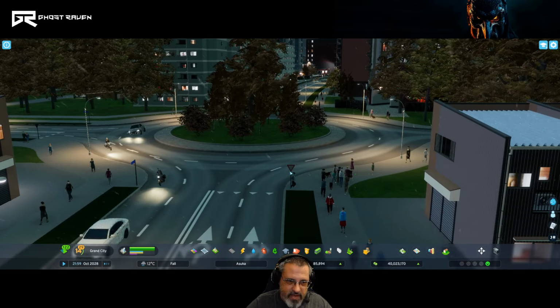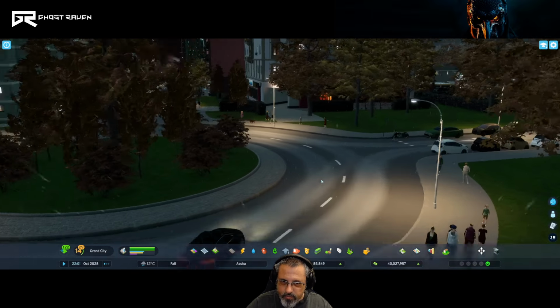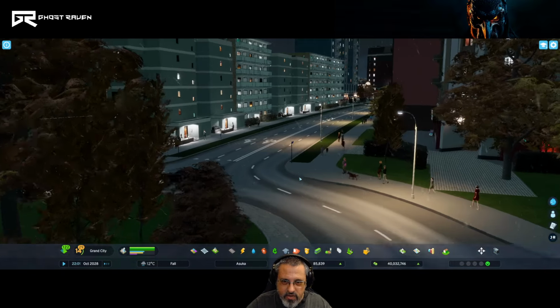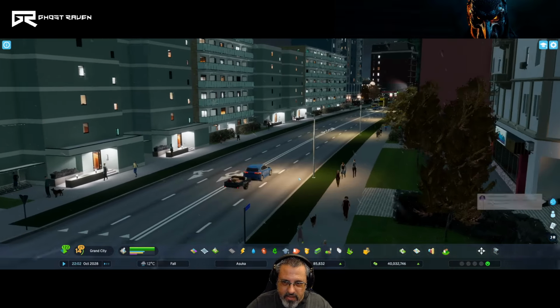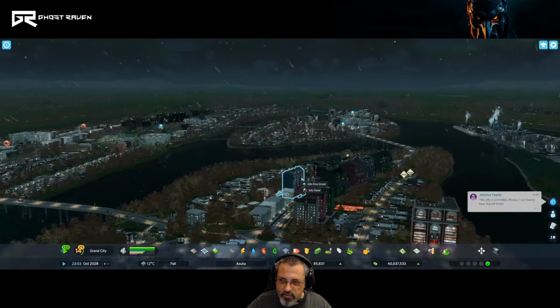It gives you a little bit of a first person perspective, almost, of how the city's actually faring. So it's not too busy. It's actually doing quite nicely. So let me zoom right out of there.